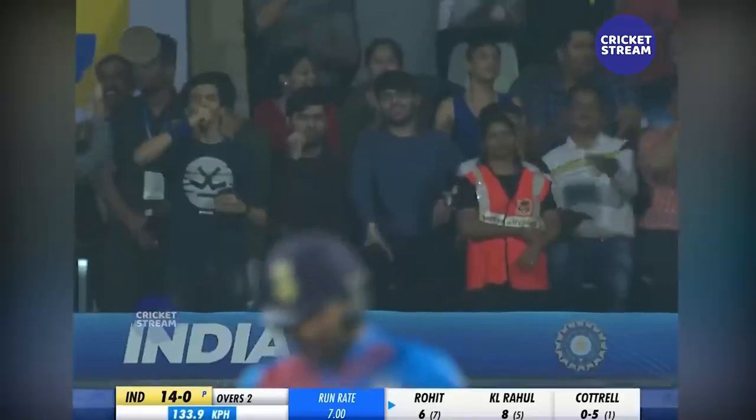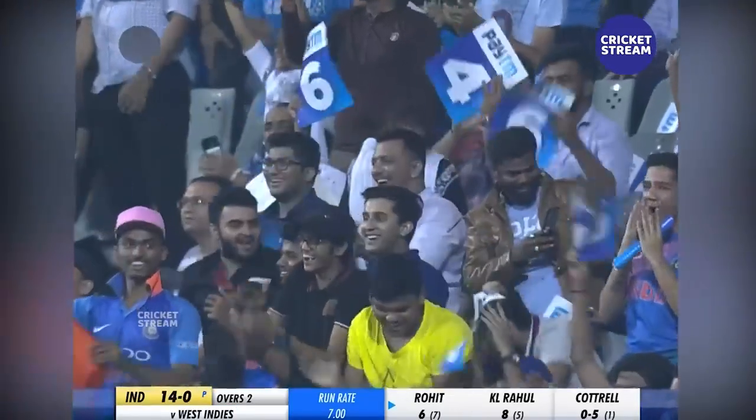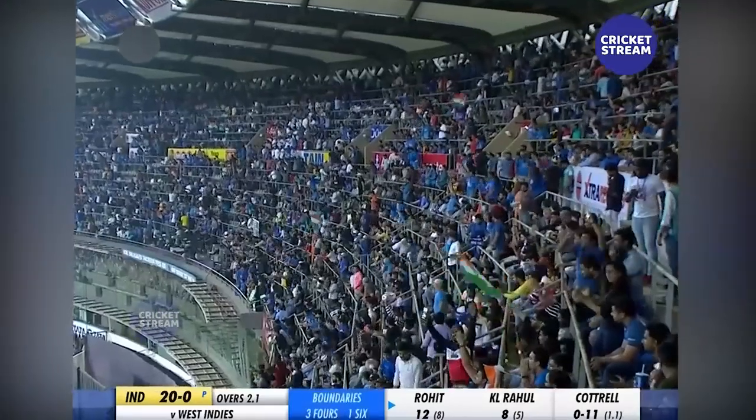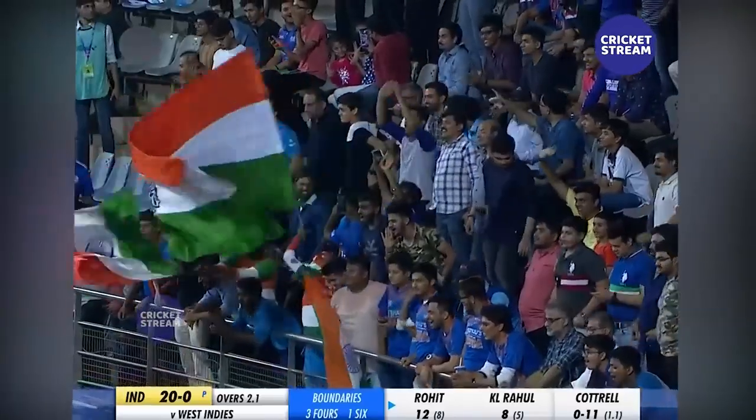He'll go through the shot. He picked the line early. There it goes. First six of the match. 406 for Rohit Sharma. That's a lot. 400. But again, another shot where he picked the line and hit through it.